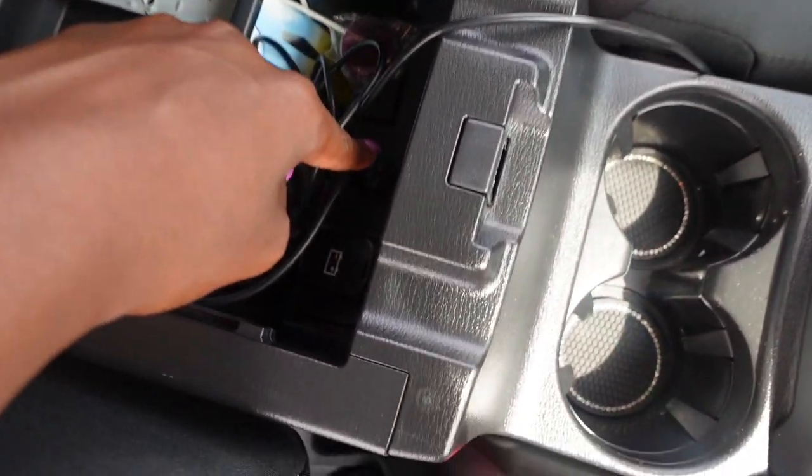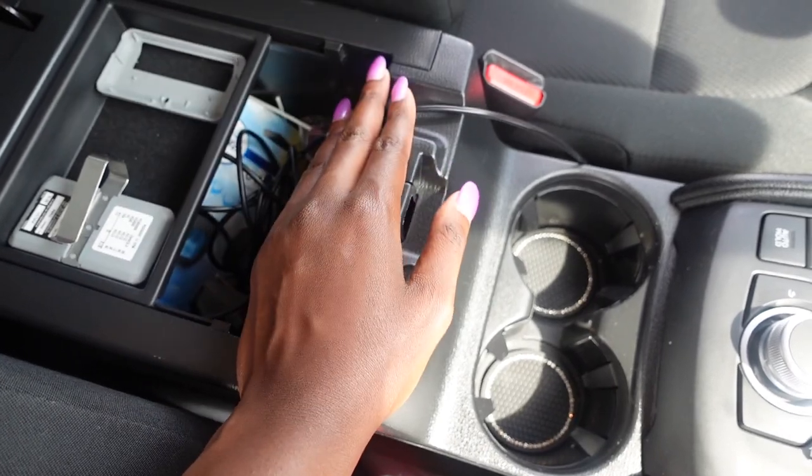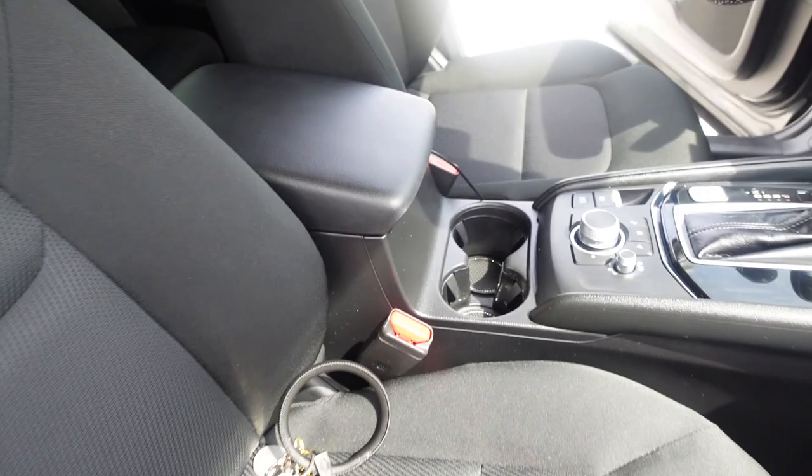You can have two USB sections in here. So I have one for my phone and another for Lauren's iPad. Okay, let's go to the back.